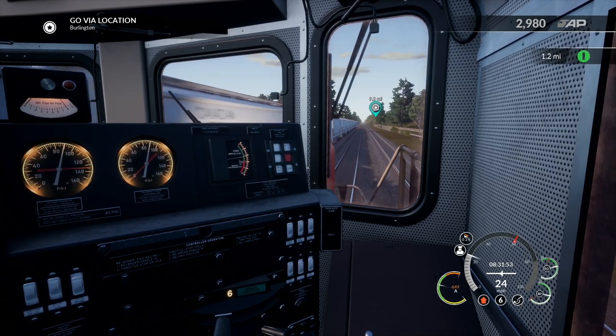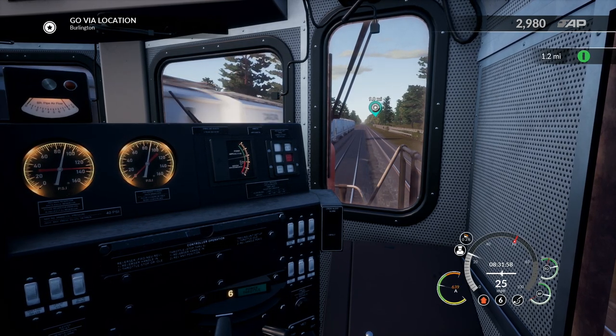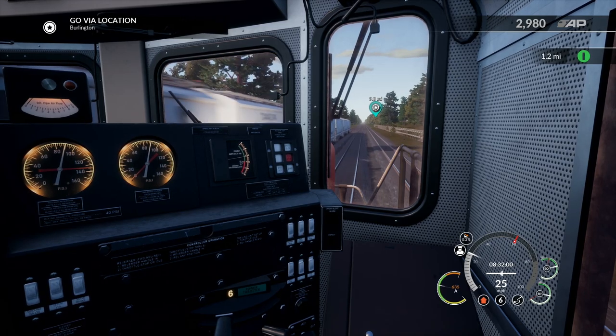But what I'm going to do now is just focus on getting us where we need to go. And then we will come back as soon as we get closer to the end.